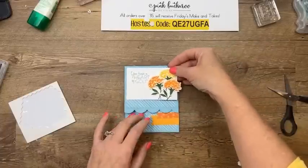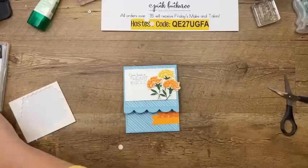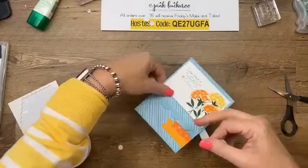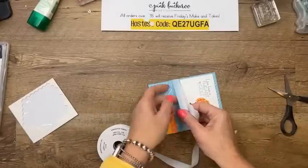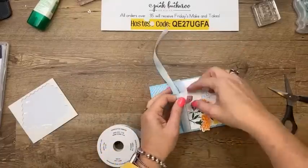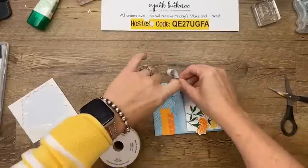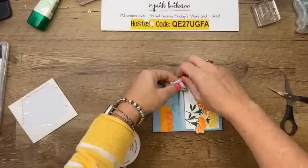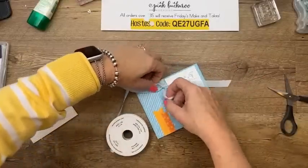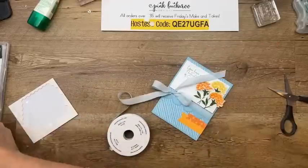Dimensionals. That goes right there. And then last but not least, let's get our blue and white ribbon. This ribbon is so light. It feels like nothing, which is great because it's not going to bulk your envelope up. And we'll tie a bow and be done. There you have it, a marigold seed card. Where are my scissors?